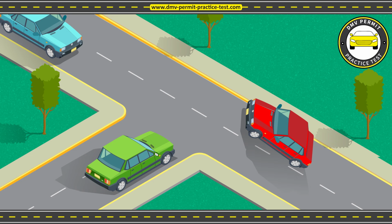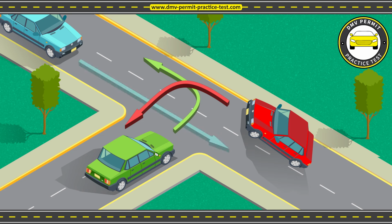Please look at this picture on the screen. At this T intersection, there are no traffic lights or stop signs. There are 3 cars approaching the T intersection. The green car is the first to arrive at the intersection from the side road that ends at the intersection and wants to make a left turn onto the through road. The red car is traveling on the through road and wants to make a left turn onto the side road. The blue car is closely approaching the intersection on the through road and is going straight.